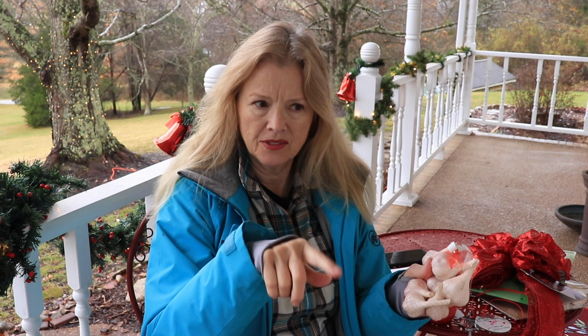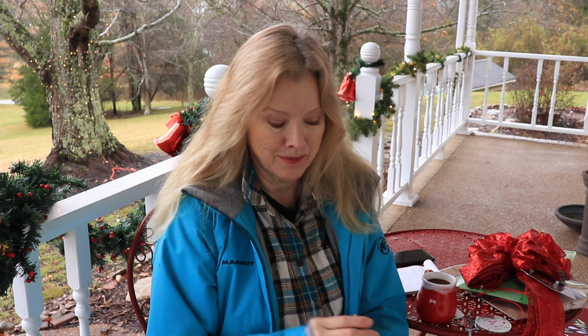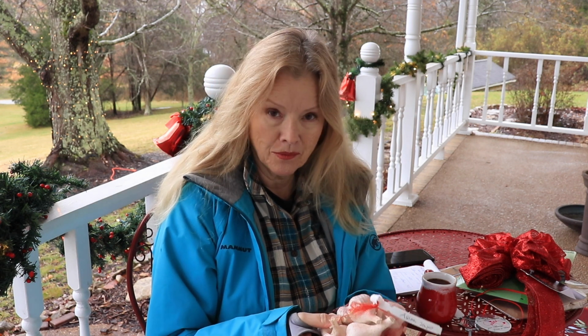I found a fantastic shop yesterday. I was driving through a town called Lebanon, just going around the circle. It's not really a square, it's a circle. And I looked back and I saw this shop called Seven Cedars Butcher Block. And I thought, I want to know what's in that shop. So I turned around and parked and went in.